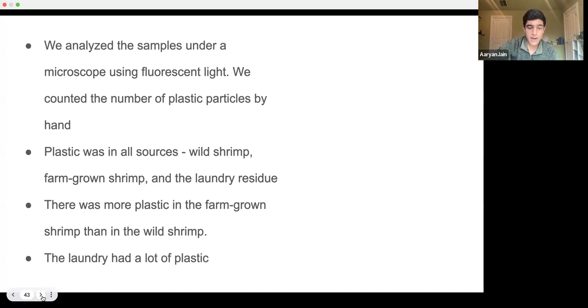And the laundry had the most plastic. This is because a certain type of clothing like polyester naturally contains a lot of plastic. Polyester is made of plastic. Laundry detergent also contains a very high concentration of plastic. Other types of clothing like cotton or denim don't contain as much plastic, but still contribute to the contamination.